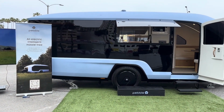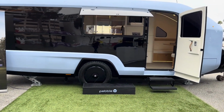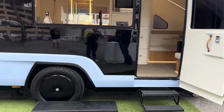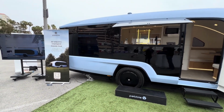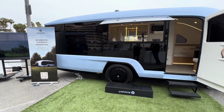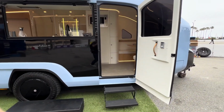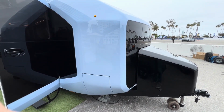First up, we've got the living vehicle, and let me tell you, this thing lives up to its name. It's not just a vehicle, it's a lifestyle choice for those who crave freedom and luxury. What sets the living vehicle apart is its commitment to energy independence. Imagine being able to travel anywhere without worrying about your power supply. They've gone all in on solar technology with enough panels on the roof to power your entire life on the go. This means you can stay off-grid for longer periods.